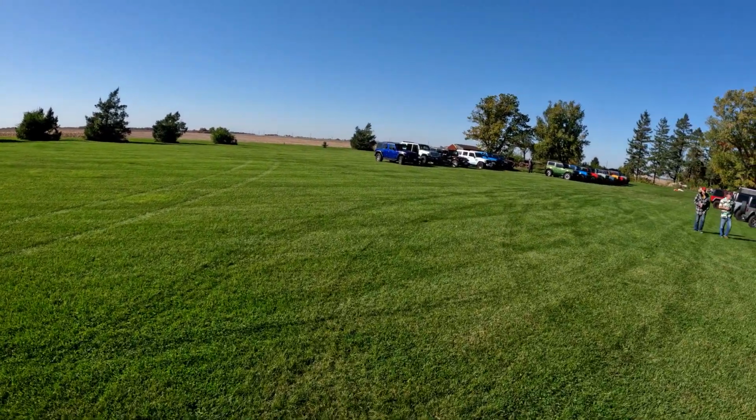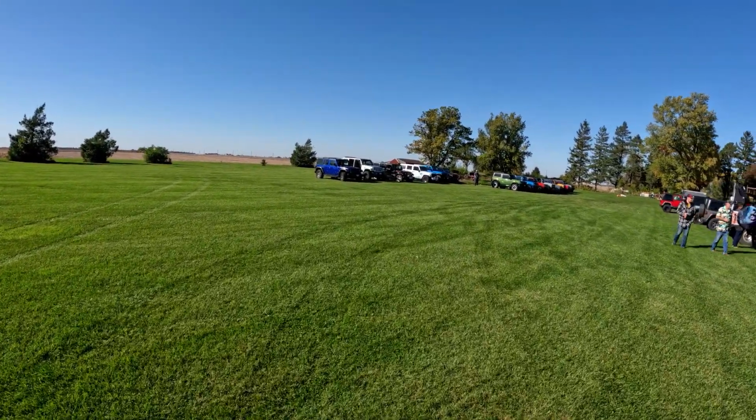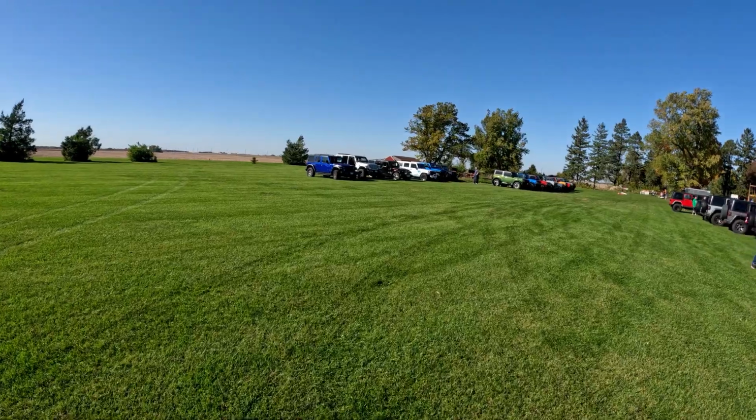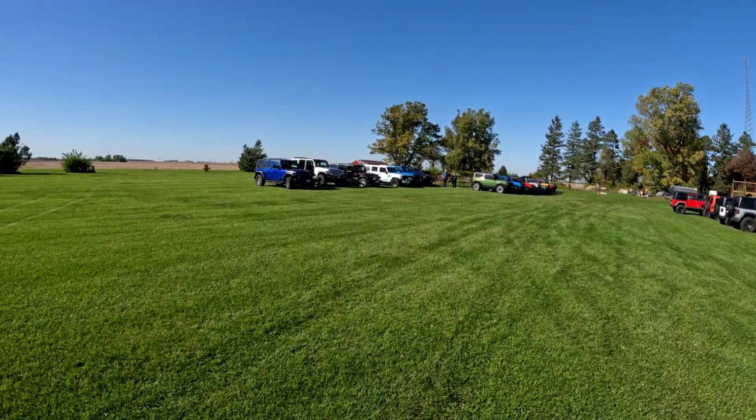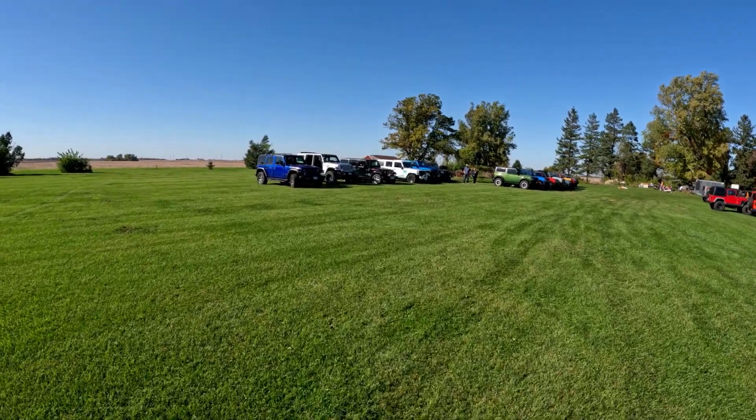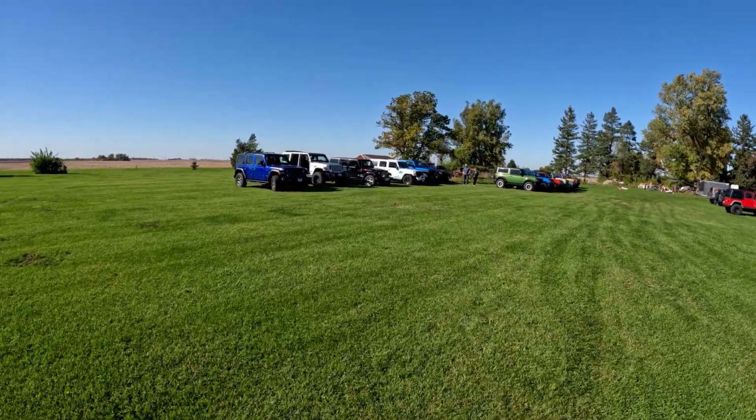We've even got more yet, Monk, over here. Yeah. Ooh, and the wind is really picking up now. Well, let's go across the field here and take a look at what else we've got over here. Hopefully our sound is coming through pretty well.